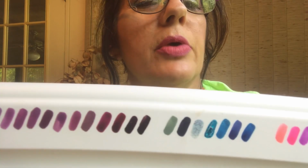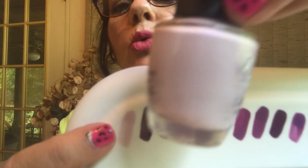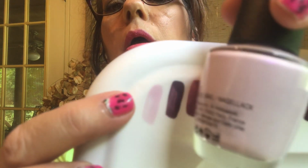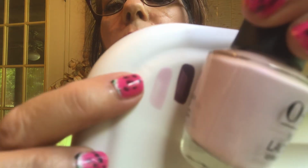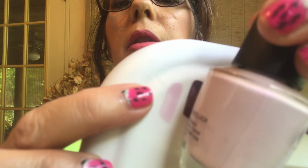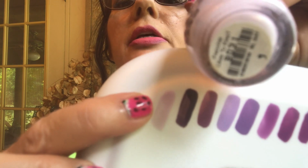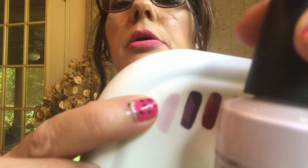Okay, this one is Frenchie Likes to Kiss. So this is a really pale lavender reflect. So it's like a milky lavender. That's the lightest, palest, and that is Frenchie Likes to Kiss, and I'm sure that's from the Grease collection.